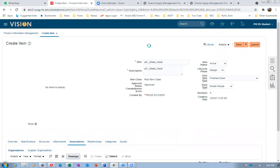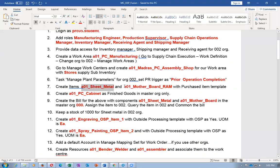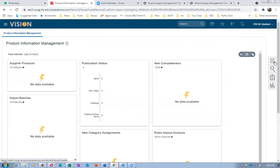The sheet metal is now created, which is a component of a PC assembly actually. And then afterwards I will now go and make this item also. This is the final item. So I'm going to use two such items over here. I will now go to this place and then click on create item.